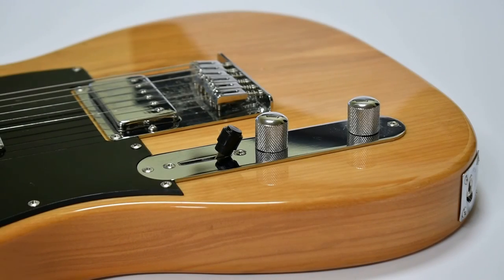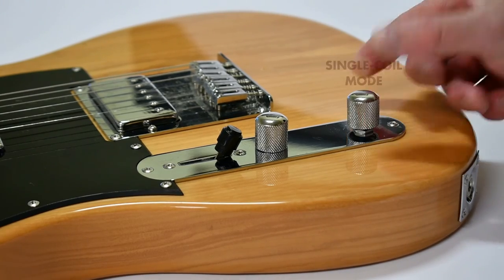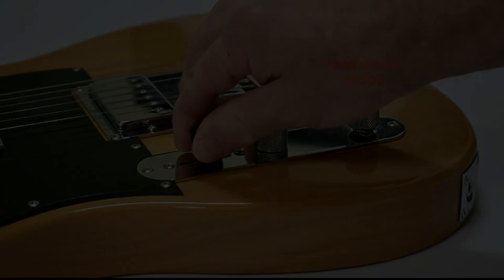I'm going to be using my artist brand Telecaster-style guitar, because it's a handy one, because it's got a split coil option, so we can hear a single coil version and then we can hear it in humbucker mode, which saves me changing guitars.